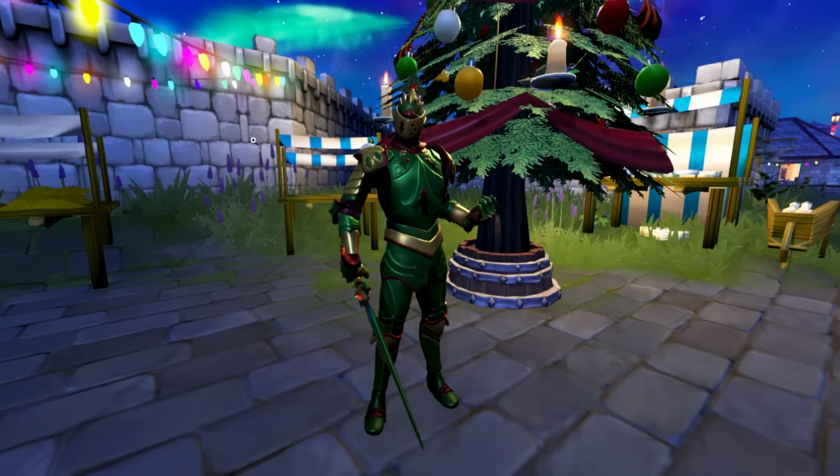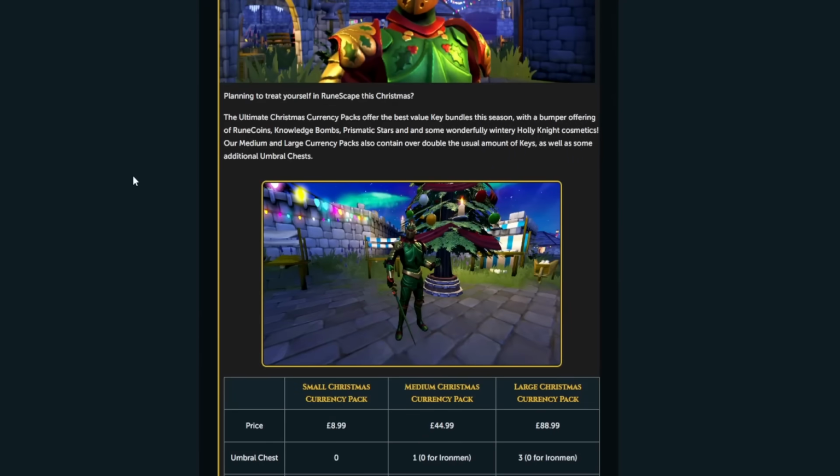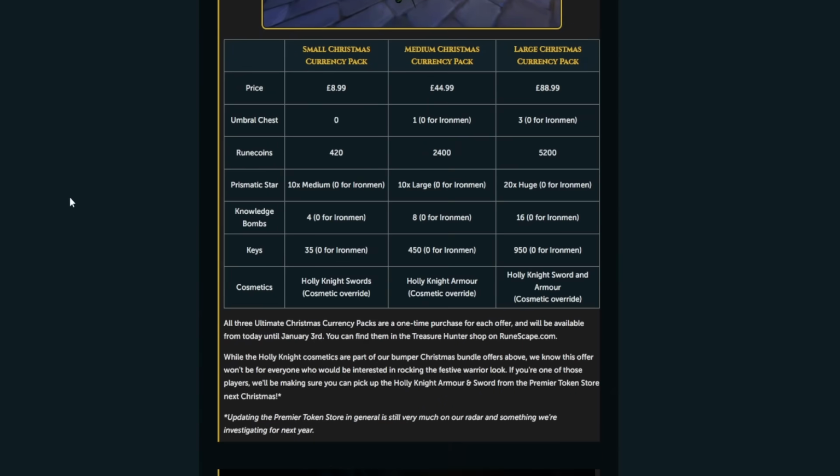Okay. I mean, it's interesting, to say the least. I kind of like it. The cosmetics is kind of cool, but it's not my style because it's melee, you know, it's armor. But either way, if you guys are interested, there you go, check that out.